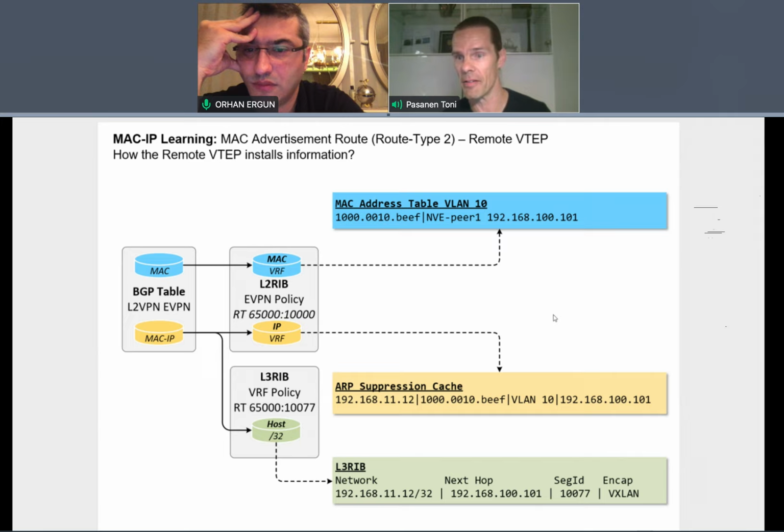But now we go to a bit confusing part, the MAC IP advertisement. It is a separate update, but it can be sent within the same update that carries the MAC-only information. So the MAC IP advertisement, as we spoke about, includes also the IP address, in addition to the host MAC address.